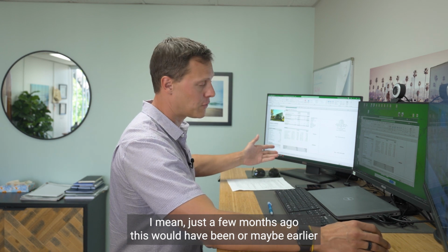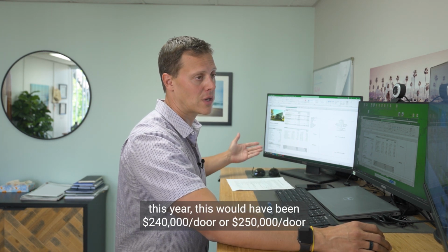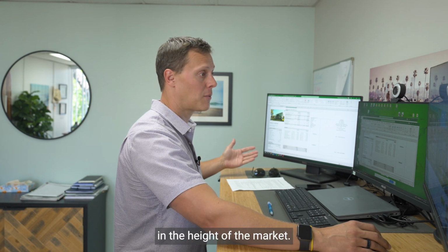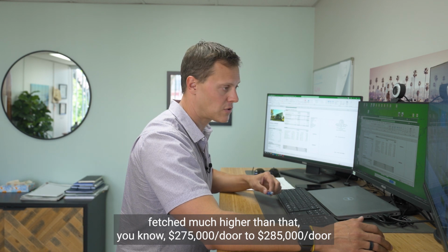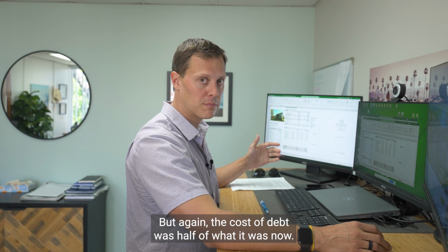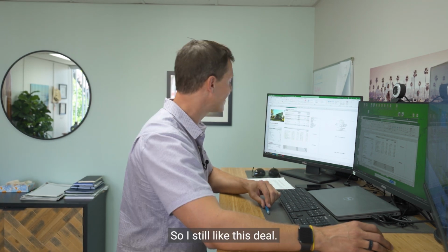I mean, just a few months ago, or maybe earlier this year, this would have been a $240 a door, $250 a door deal. In the height of the market, this could have even fetched much higher than that, $275, $285 a door. The cap rate would be goofy, but again, the cost of debt was half of what it is now. So I still like this deal.